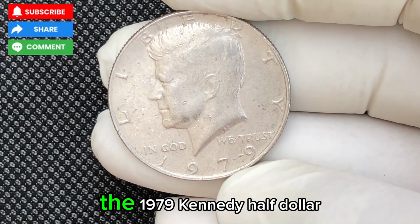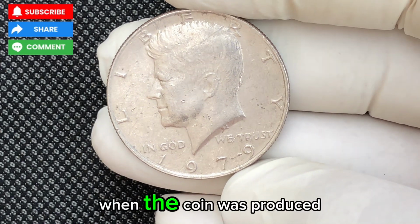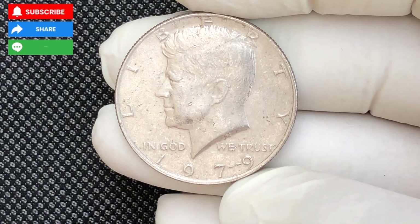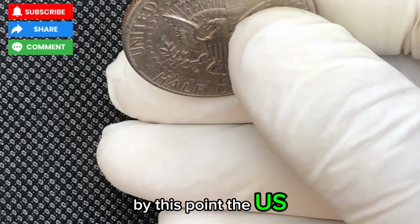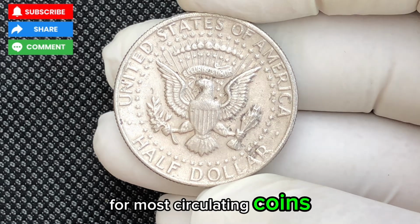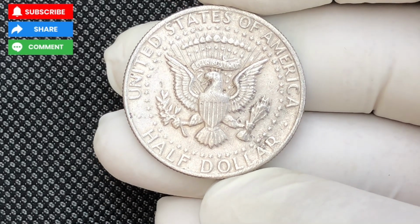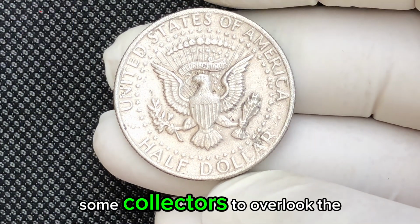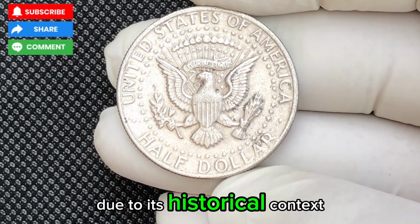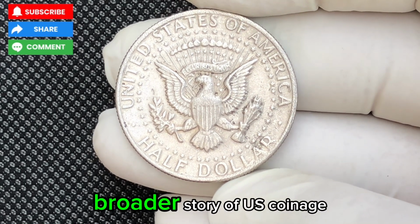The 1979 Kennedy half dollar is significant because it marks the year when the coin was produced entirely in copper-nickel, with no silver content. By this point, the U.S. Mint had fully transitioned to using base metals for most circulating coins, and the 1979 Kennedy half dollar was no exception. While this change might have led some collectors to overlook the coin initially, it has since gained value due to its historical context, its connection to the Kennedy legacy, and its place in the broader story of U.S. coinage.